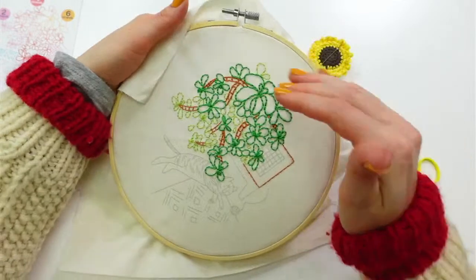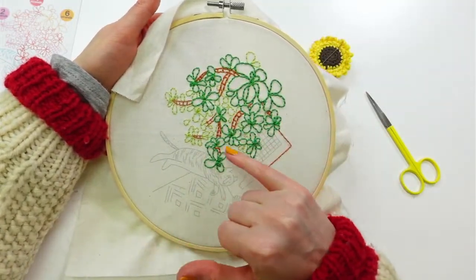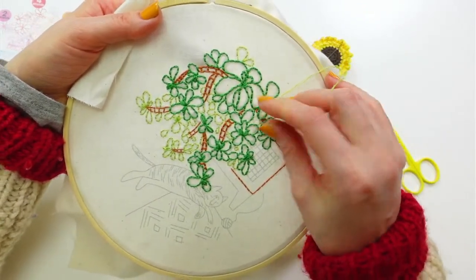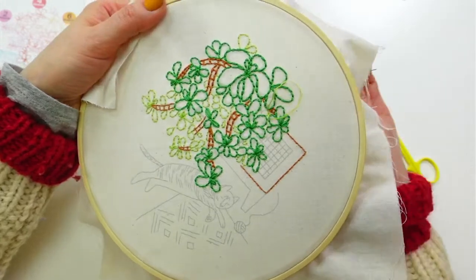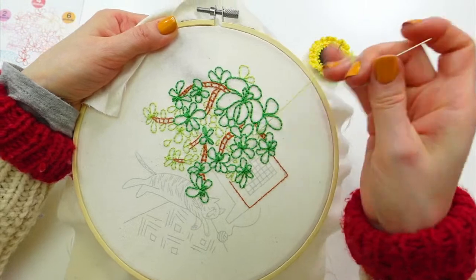I better double check. There aren't any other leaves hiding in here. Nah, I think we got them all. Perfect pull of floss length for this.